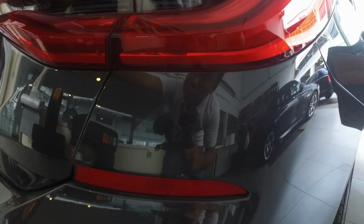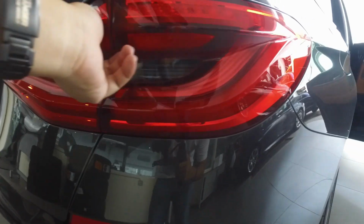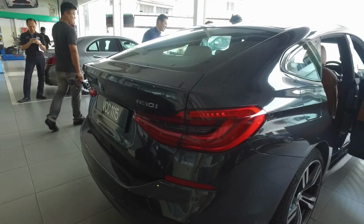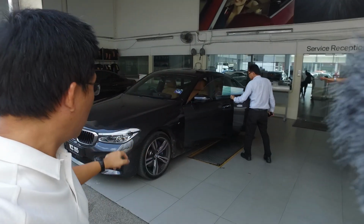They actually put the effort in to give this a bit of a three-dimensional effect. This part sinks in, and this bulges out. So it emphasizes the lighting elements of the tail lights. Very nice. Alright guys, so that's it. That's the 5 Series Gran Turismo.